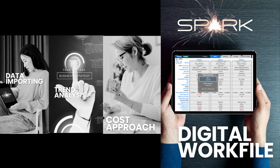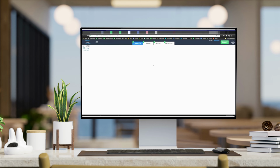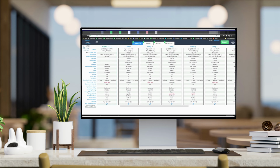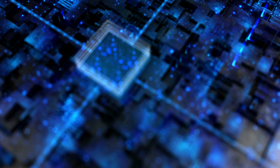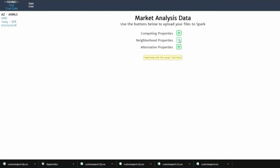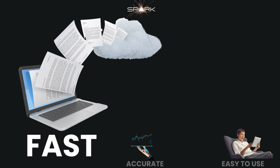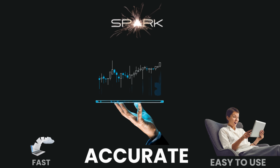Your complete appraisal toolkit. Spark loads everything you need into your digital work file for easy access and impeccable record keeping. Spark was designed with you in mind. Our intuitive interface makes every step feel natural and efficient. Choose Spark for unmatched speed, accuracy, and ease of use.